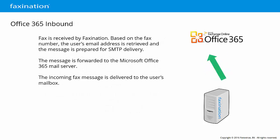For inbound to Office 365, there's really nothing special. The Faxination kernel will match the routing codes or other criteria of an inbound message and package it up for inbound SMTP delivery. Also, because of our HTML-based presentation templates, an inbound SMTP message should look exactly like an inbound Exchange message to the end user. Even if your organization has been using Faxination for a while, they shouldn't notice any difference.